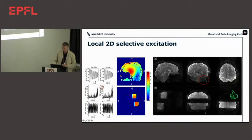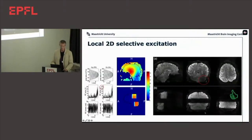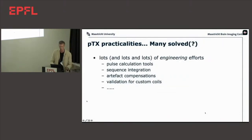It works. And then luckily, we have neuroscientists around where I'm from, and they said, you can do finger tapping and we can resolve the digits. Well, that's pretty nice. So that's what they proceeded to do. So you have the digit maps in the cortex and you have the digit representations in the cerebellum. And this would really not have been possible if you'd done a whole brain acquisition of this. It would be super challenging to say the least. Maybe if you put dielectric pads there, I don't know.